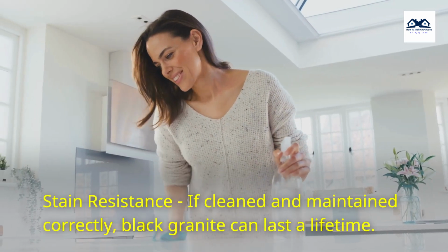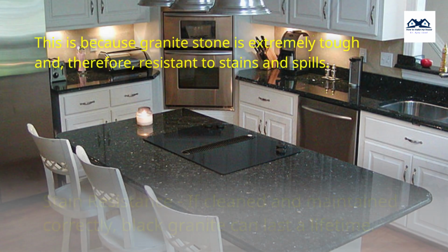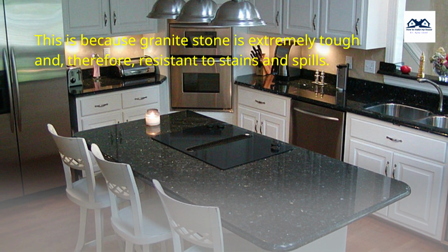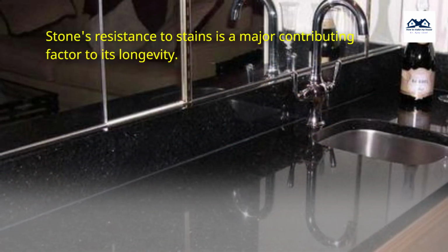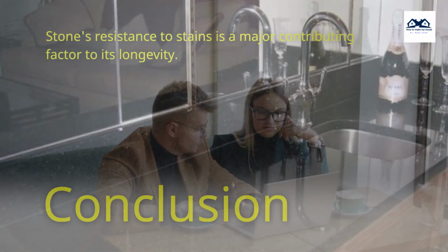Stain resistance. If cleaned and maintained correctly, black granite can last a lifetime. This is because granite stone is extremely tough and, therefore, resistant to stains and spills. Stone's resistance to stains is a major contributing factor to its longevity.